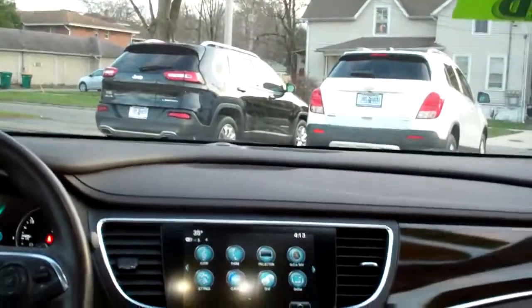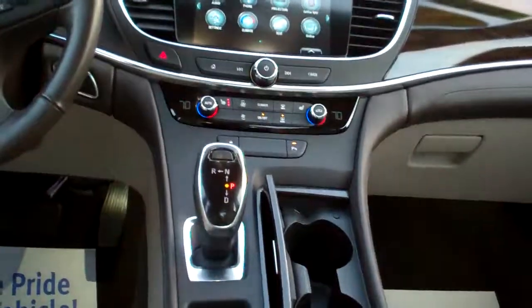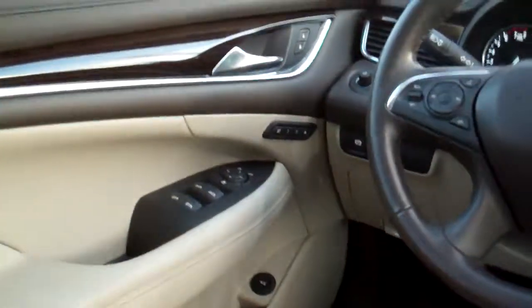And it's projection too. Automatic climate control, dual, heated front seats, auto shift, cup holders, radio cruise control on the steering wheel along with Bluetooth. You got power windows, door locks, mirrors, memory seat, nice analog gauges. This is a nice car.